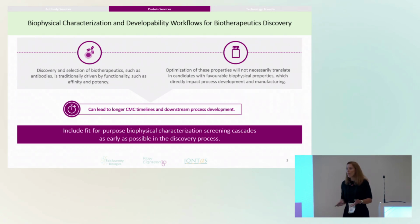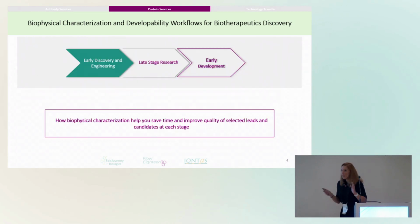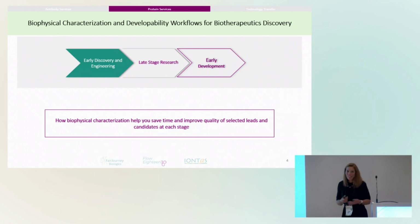And that's why we find it so important to include fit-for-purpose biophysical characterization screenings from as early as possible. In the next few slides, I'll show you some examples of workflows that we have and how we are approaching the different stages, so that these biophysical techniques can help you save time and improve quality.